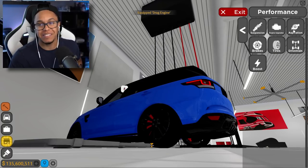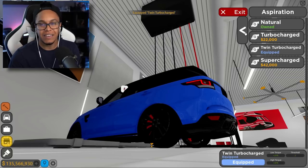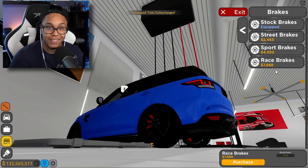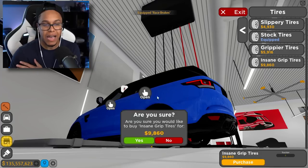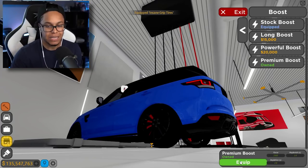Now, this thing is going to be stanced out. It is going to be slightly riced. We're going to twin turbocharge it. Y'all always want me to do the supercharger, but let me be real with y'all, bro. It's trash, bro. I'm sorry. It is. Shoot me. Insane grip tires, because we gotta grip up. All-wheel drive, premium boost. That's the GTK special.